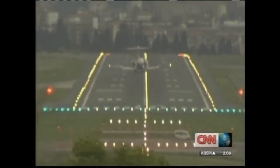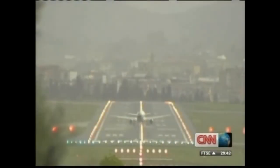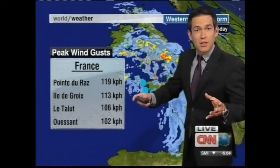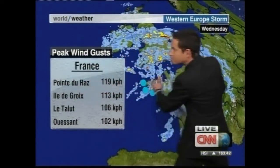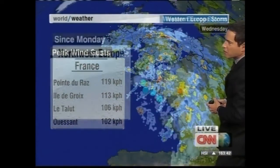Well, that's what a crosswind will do, and that's what a crosswind at 85 kilometers per hour will do. And that, imagine, was not even the strongest of the winds that we were gusting across portions of Western Europe. That was just the scariest visual interpretation of it. But take a look here in France as we were clocking winds literally of hurricane force, 119 kilometers per hour. That is the minimum threshold for an Atlantic hurricane here at Point du Raz, and we continue to see those wind gusts throughout the day.